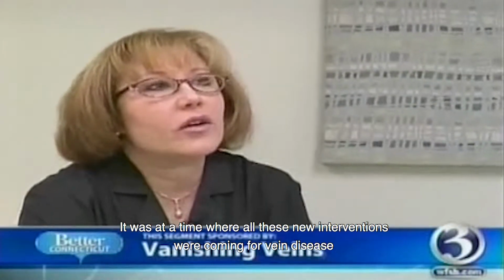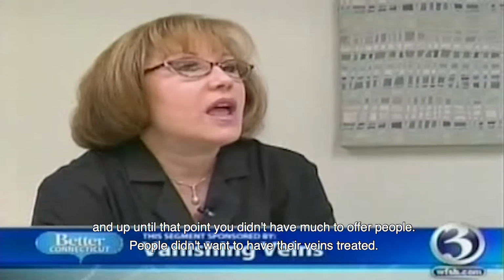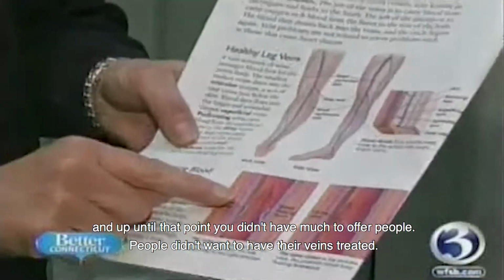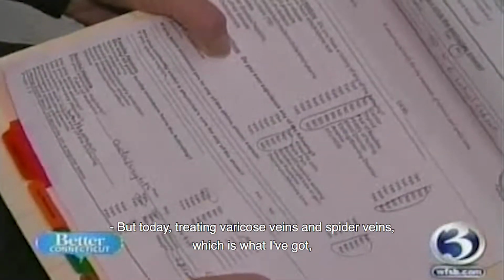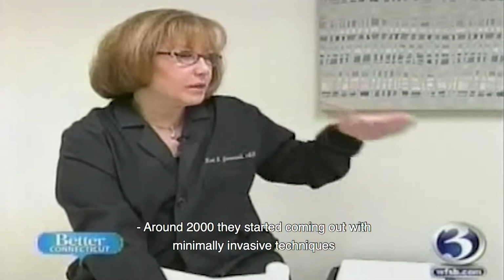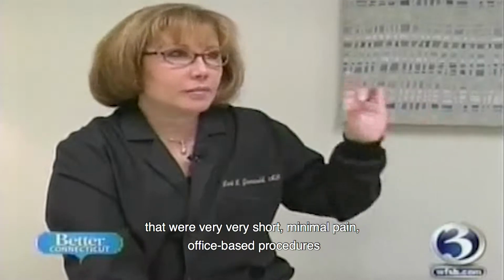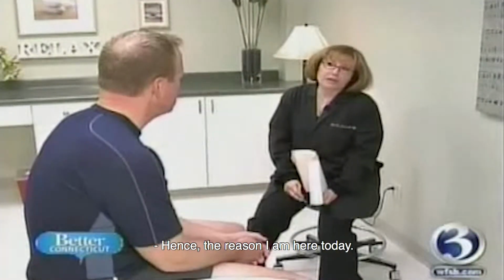It was at the time where all these new interventions were coming for vein disease. And up until that point, you didn't have much to offer people. People didn't want to have their veins treated, and they suffered for years and years. But today, treating varicose veins and spider veins, which is what I've got, can be treated so easily and quickly. Around 2000, they started coming out with minimally invasive techniques that were very short, minimal pain, office-based procedures, and the time was ready. And we could offer so much to people. Hence the reason I'm here today.